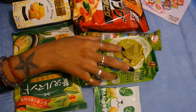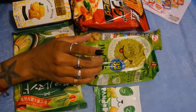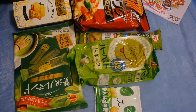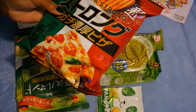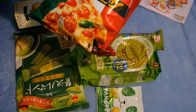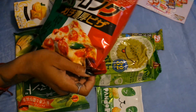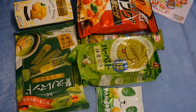But for now, I'm gonna take it easy on the sour and spicy stuff. And I'm just gonna enjoy all of my matcha and be super energized and caffeinated. But honestly, I'm way more excited about the pizza flavored chips because Japan and the flavors, they go hard with the flavors, okay? They're not stingy with flavor or toppings or anything like that.